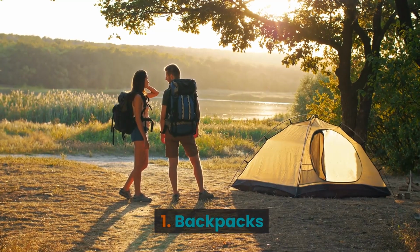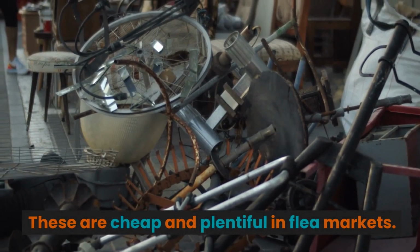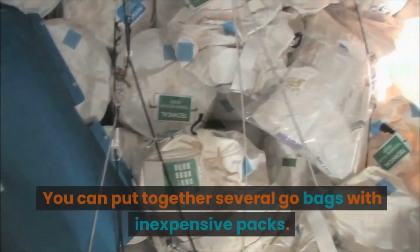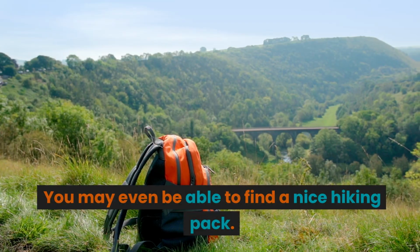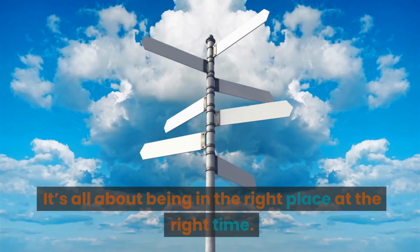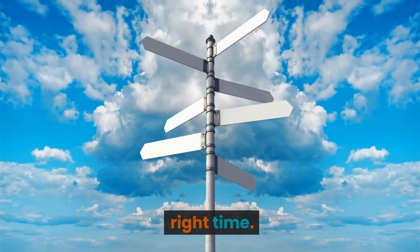1. Backpacks. These are cheap and plentiful in flea markets. You can put together several go bags with inexpensive packs. You may even be able to find a nice hiking pack. It's all about being in the right place at the right time.